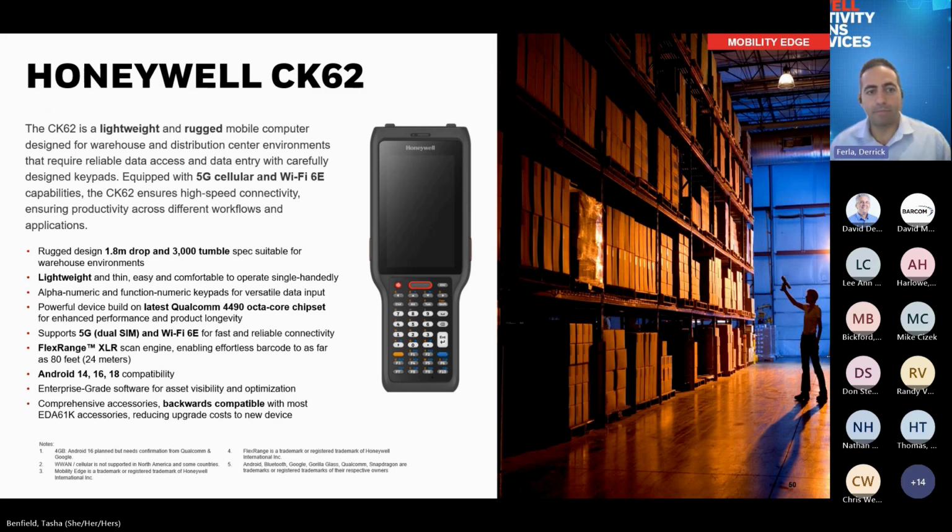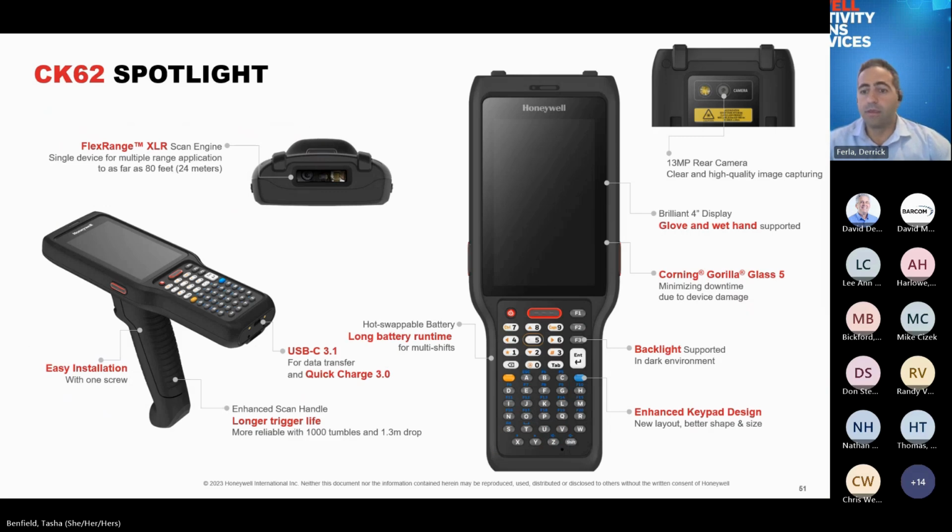Next slide, please. And then, going through the user experience, the CK62 does have enhancements and updates. Essentially this is a new device as well, and we did update the housing, the scan handle, and the button layouts as well. So this design comes with several updates.